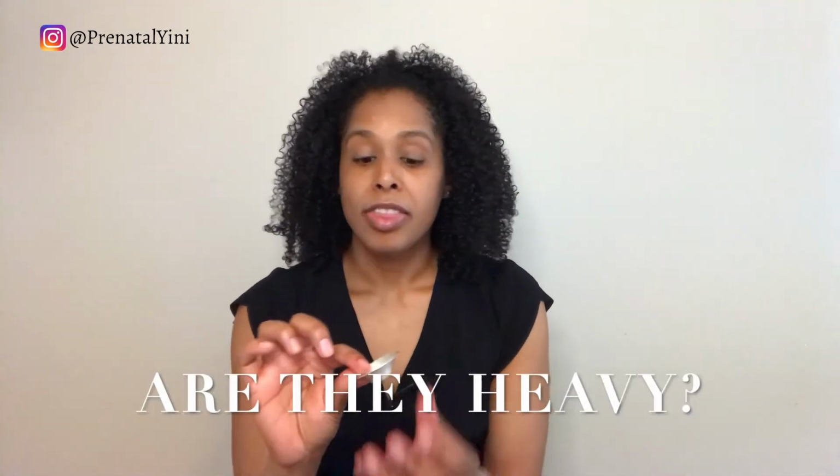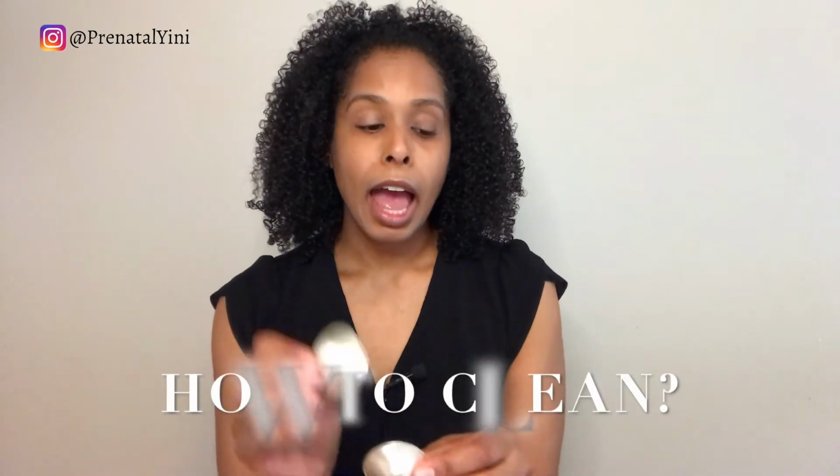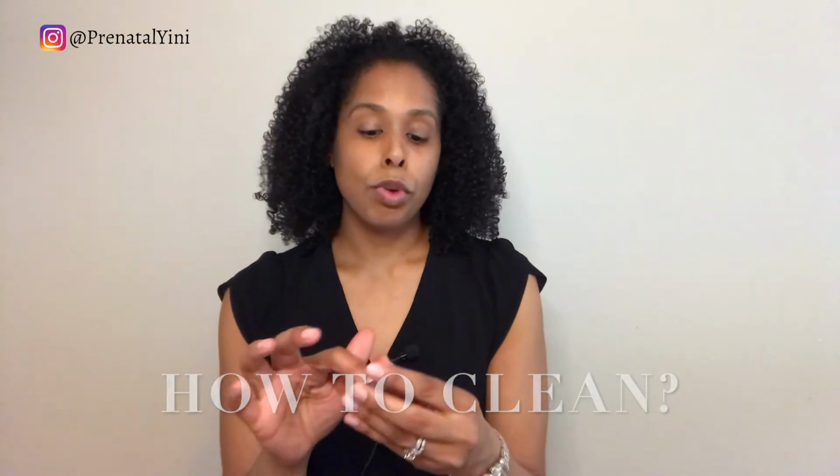Okay, and then you might question, oh, are they heavy? These are very light. Like one weighs about 0.1 ounce. So they're very light, which is good. In terms of cleaning, you just want to rinse it every day with warm water just to get the milk residue out, and then dry it and just put it back on.